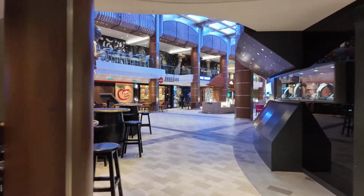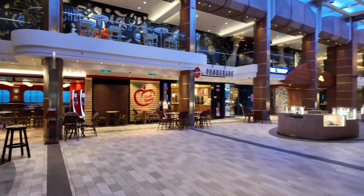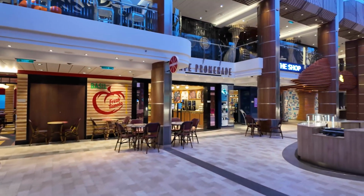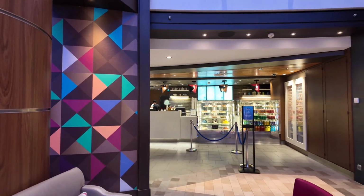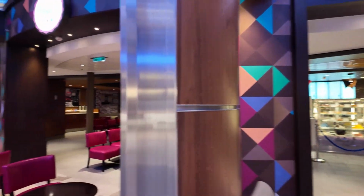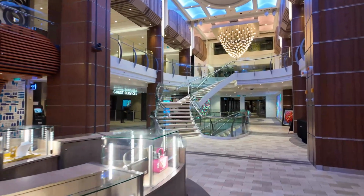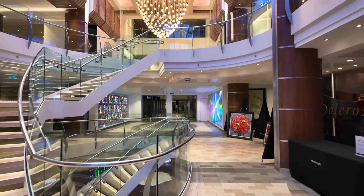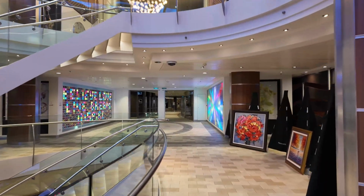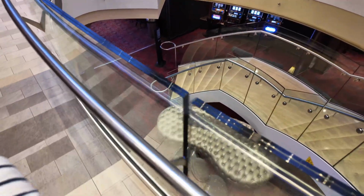But again, this is the best time of the day to come because it's empty. Sorrento's, the pizza place over there, and Cafe Promenade, which is open 24 hours a day. And then this is Le Patisserie, which is kind of the Starbucks on board. Everything in there is added cost, all the cakes and stuff like that cost extra. Other shops, guest services, etc. And then Boleros and other bars. And straight ahead are the main dining rooms, because they're split into 4 in this ship. And then downstairs is the casino. It's quite big actually, that casino.